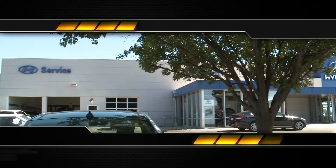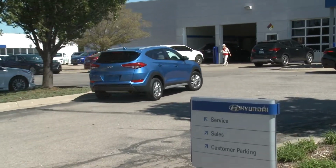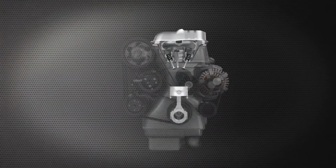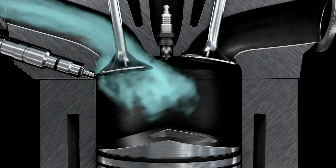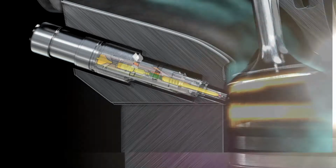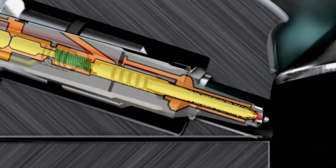Today's fuel injection engines operate under high pressures, extreme heat, and tight tolerances. No matter the fuel quality or octane level, when fuel burns, it leaves deposits. The combustion process creates deposits that begin inside the injector and form around the nozzle. They affect spray pattern and fuel flow.